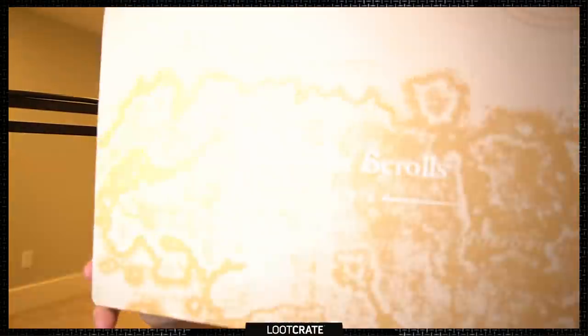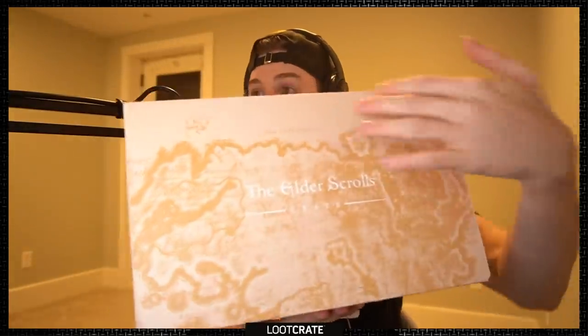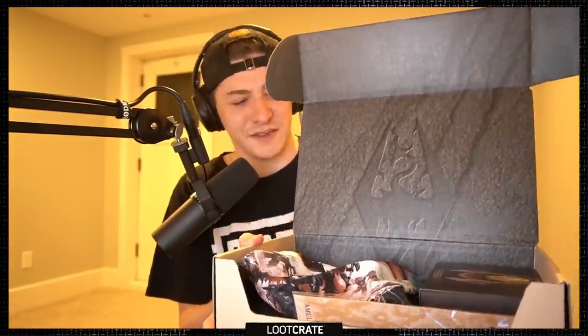So we've got an amazing Elder Scrolls-themed box. This is the map of all of Tamriel, the world that the Elder Scrolls takes place in. And you can see if we open this up, we got Loot Crate on the side as well. Inside, we've got the Skyrim logo right there on the inside of the box. That's super nice. Actually, the box was one of my favorite things when I saw this. It's amazing. And this thing's filled to the brim. We've got a lot of loot in here.